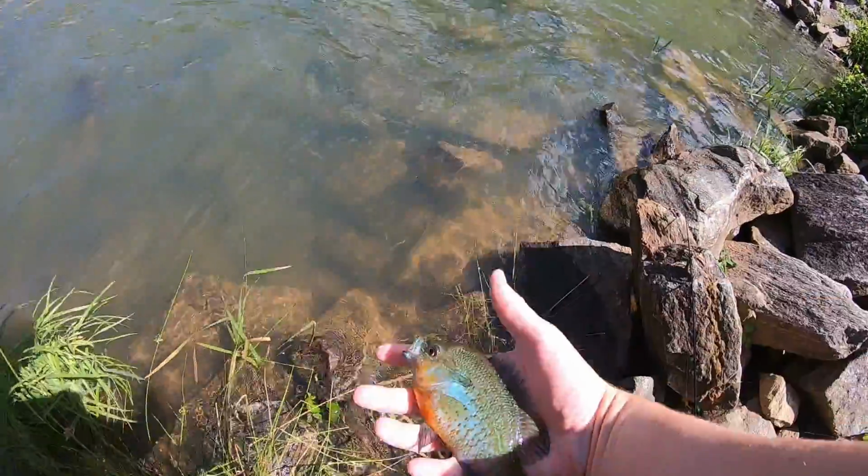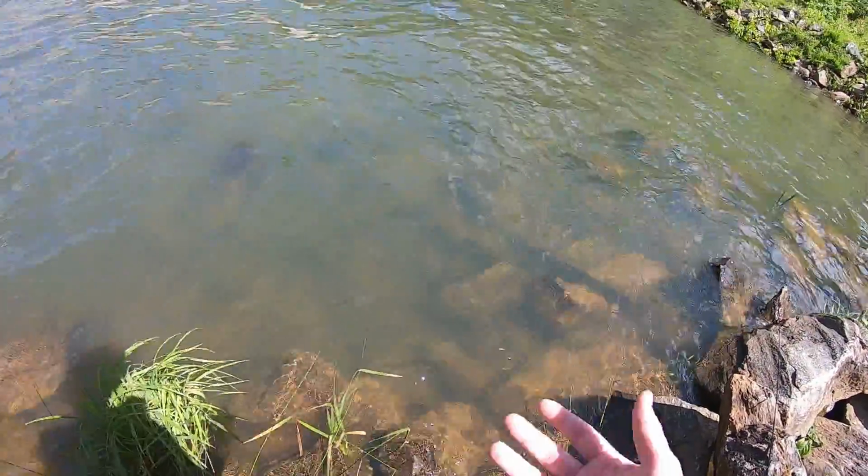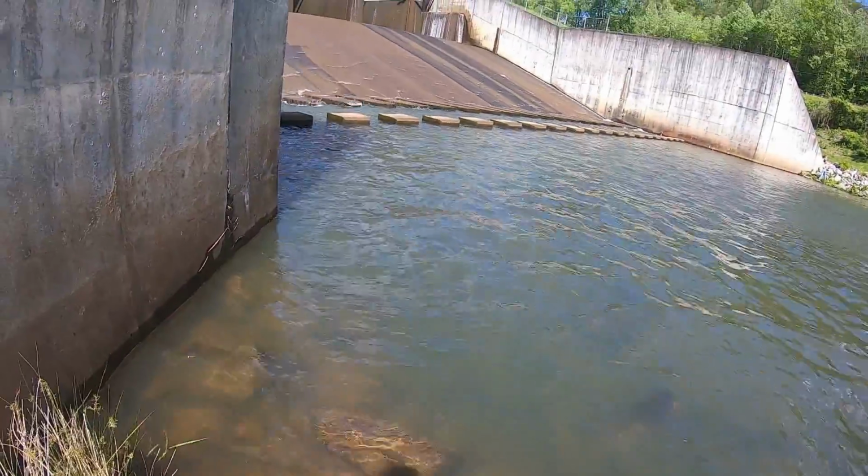All right, pretty little fish. Let them go. Oh, and I just hit the rock a little bit, my bad, but let's see if we can catch some more.